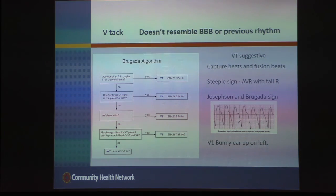Here's how you can somewhat tell the difference. Remember, capture beats and fusion beats are there with VTAC. They look like sinus beats, and we'll go over those, or in-between beats, but when you see them, that is more likely going to be VTAC. And then the bunny ears, and we'll go over this in a better slide, but the bunny ears on a bundle branch block usually go up, down, and the right one is taller, so a right bundle does this. So if you ever see the left bunny ear taller, that's most likely VTAC in a wide rhythm.